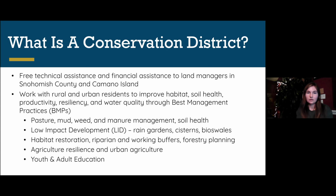And really exciting, we have our native plant sale, and all the plants that I mention in our presentation today will be available for sale at our native plant sale.